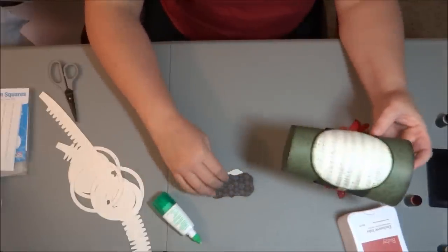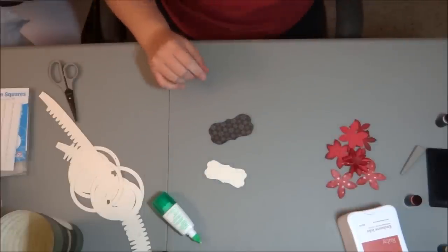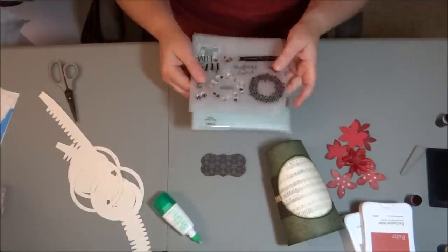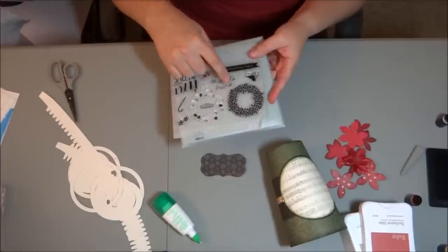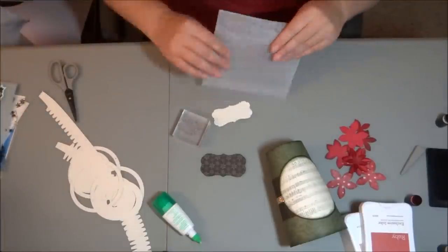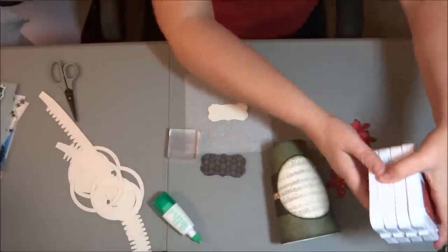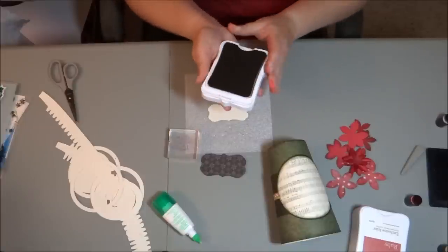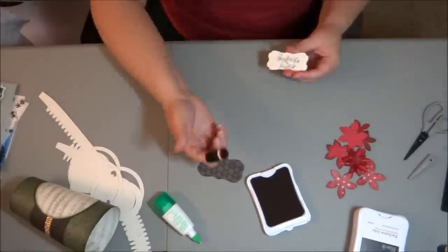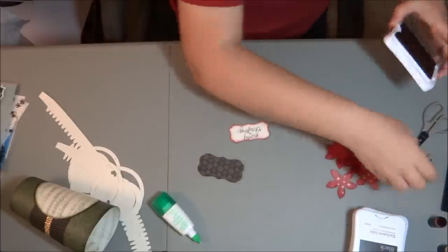So the next thing I want to do is go ahead and deal with my little sign here, my little sentiment. So the stamp set I'm using is also from Close to My Heart. It is called Merry Merry Holiday. It's great. It's a wreath set, and I love this handwritten Merry Christmas, so I already have that on my block. And all the stamp sets come with this little foam pad. It just gives you a nice place to get a good impression. I'll grab my black and stamp my Merry Christmas greeting. That just adds that little extra touch to it.